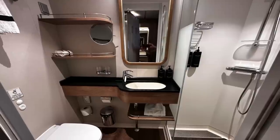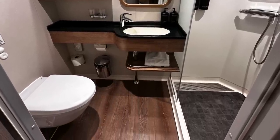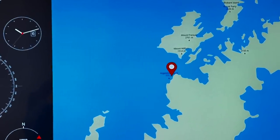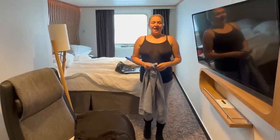And this was the bathroom. Best part being the heated floor. So luxurious. Oh look, we've arrived in Antarctica. It's time to get dressed. We're getting ready to go out onto the ice in Antarctica.